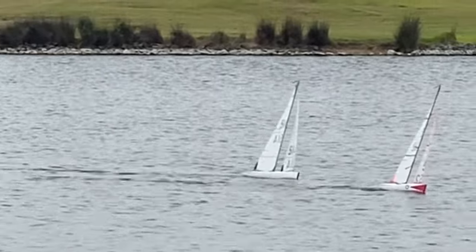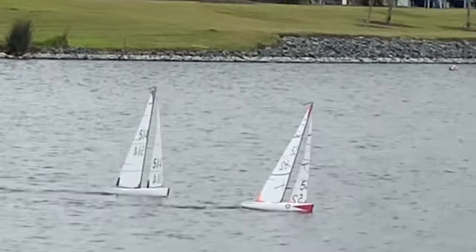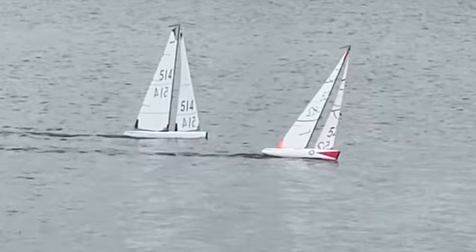Super fast now, isn't it? Don't you reckon? Yeah. I'm going to catch it though. No, I'm not sure about this. Keep working towards it. Yep. Let's try that.